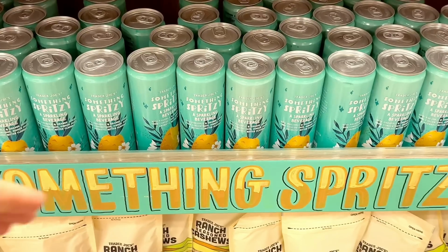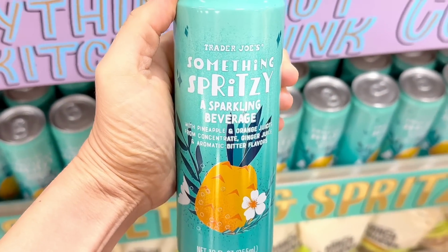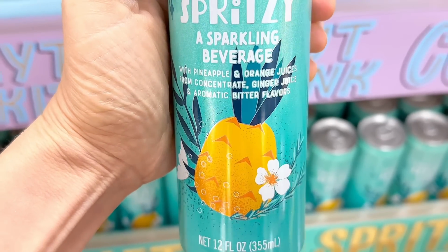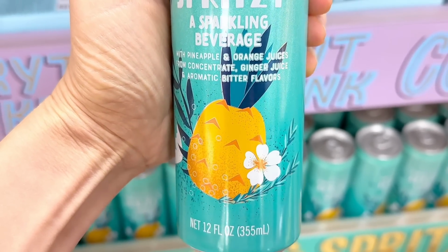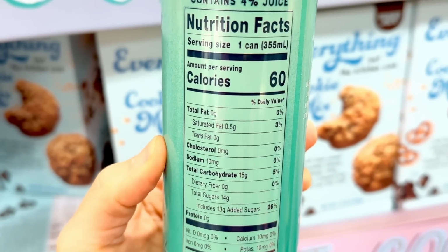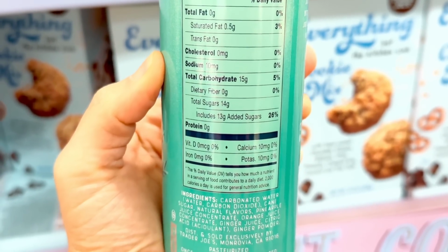There is a new Something Spritzy drink. This is the second beverage in the Something Spritzy line. The first one came out last year during the holidays, which I was obsessed with, and even still have 1 can left in my fridge that I've been holding on to. This one has pineapple and orange juice from concentrate, ginger juice, and aromatic bitters. Anything with bitters in it I love, so I'm definitely going to be trying this.